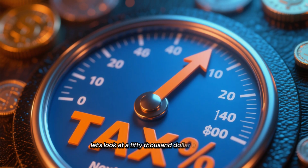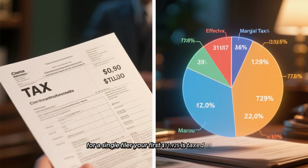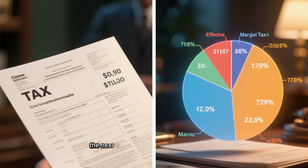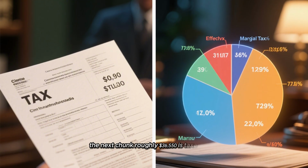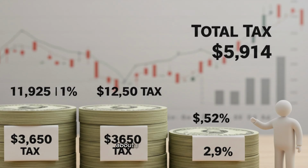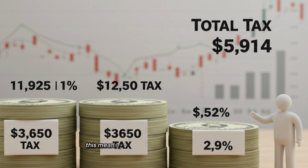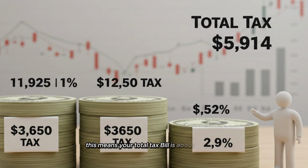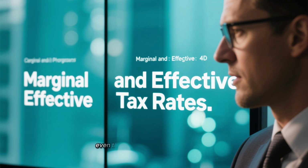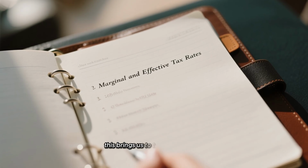Let's look at a $50,000 example for a single filer. Your first $11,925 is taxed at 10%. The next chunk, roughly $36,550, is taxed at 12%. Only the small remaining portion, about $1,525, is taxed at 22%. This means your total tax bill is about $5,914. See? Even though your highest bracket is 22%, your actual overall tax rate, called your effective tax rate, is closer to 12%. This brings us to two crucial terms.